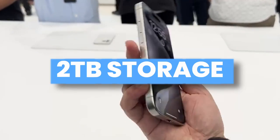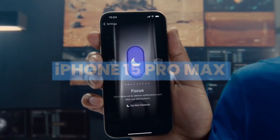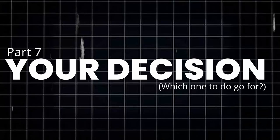Some also suggest a 2TB storage option on iPhone 16 Pro Max. This was first leaked for iPhone 15 but never happened. Maybe 16 Pro Max will feature it.